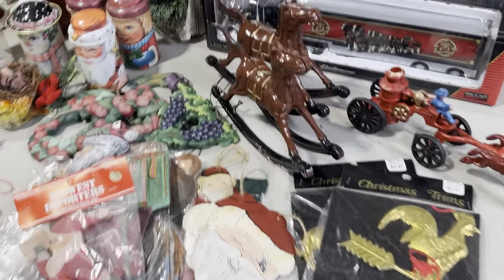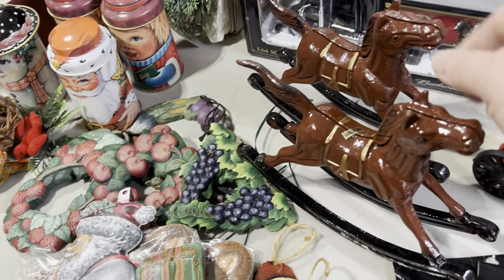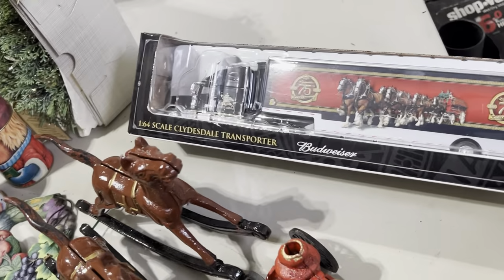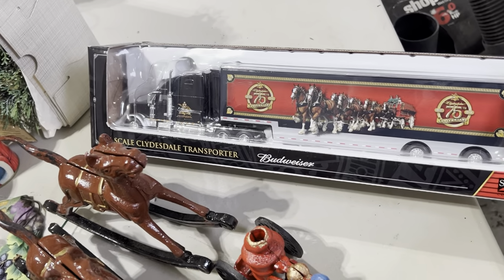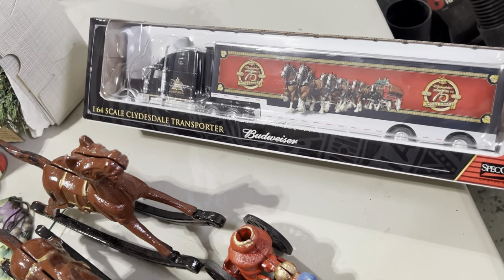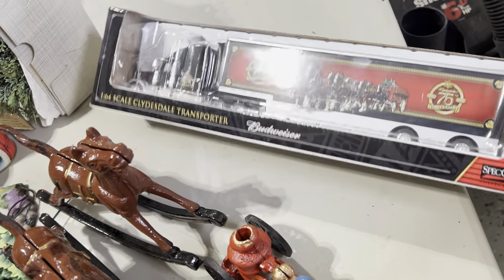There were some cast iron pieces. Now they're newer cast iron. They're super shiny. I did bid on this one for Chris because it was only $5. They didn't go under $5 at this auction. And he collects Clydesdale Budweiser stuff.